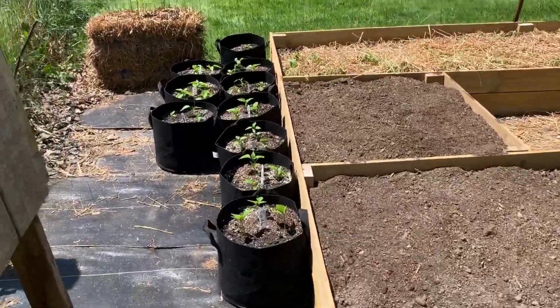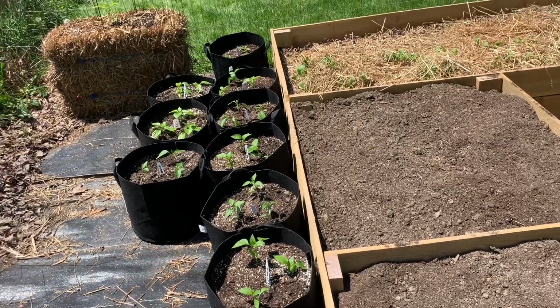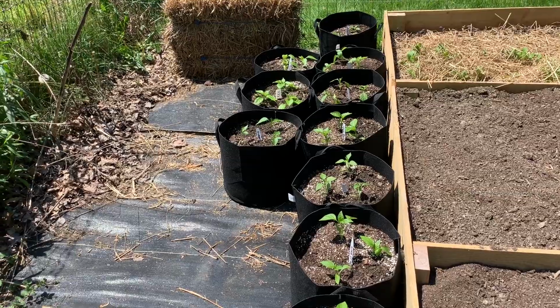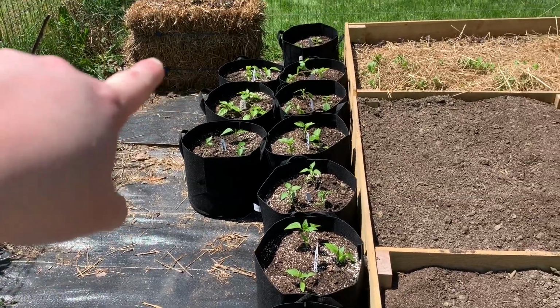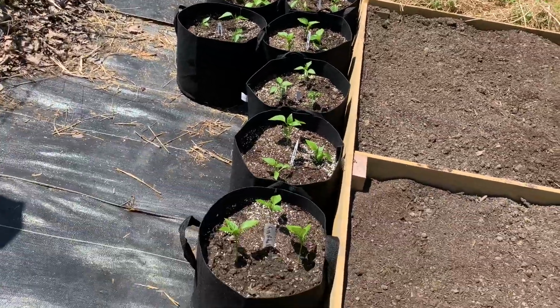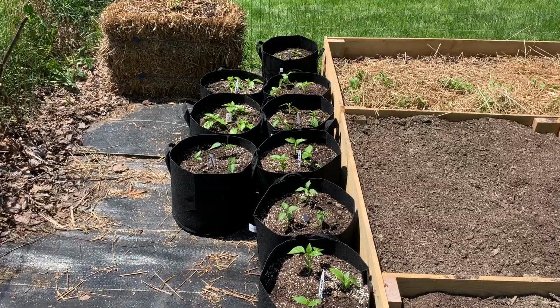If you can see here, these are all peppers. And they're all the spicy, or some of them are sweet, but the one over here that says XXX, those are like ghost peppers. We have King of the North, and a lot of other peppers.